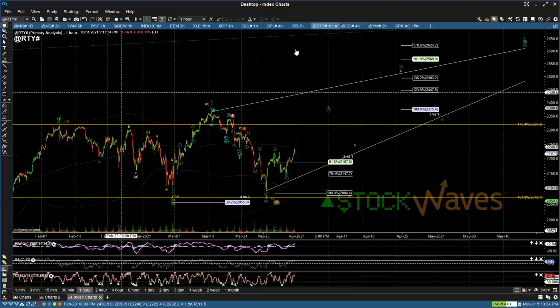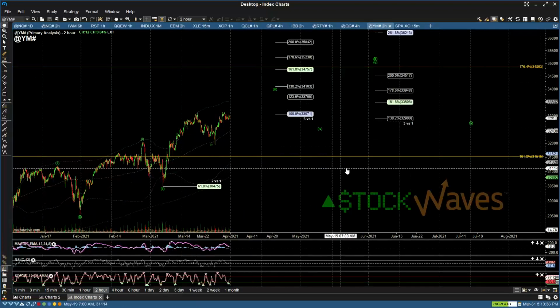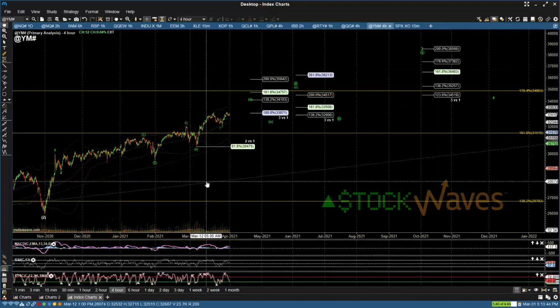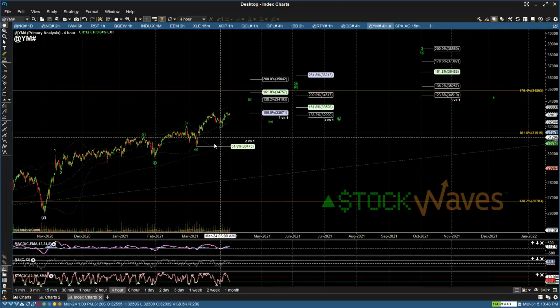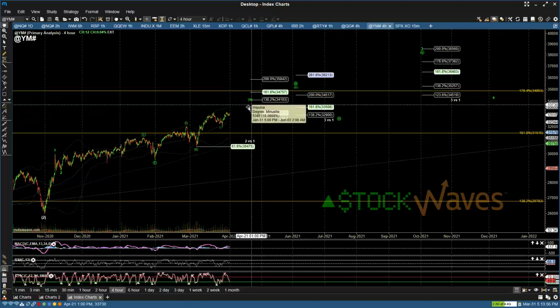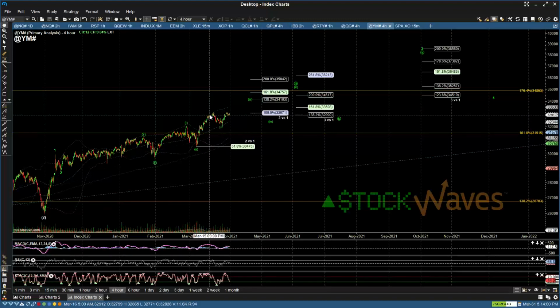All right, so on that note, let's take a quick look while we're on this index charts tab at the Dow, which I have more in the heart of the move, and you could even still consider this another 1-2. But at some point you have to convert and say that you're further along in the move. And I think the pivot for that was when we crossed over this 32,900 region.